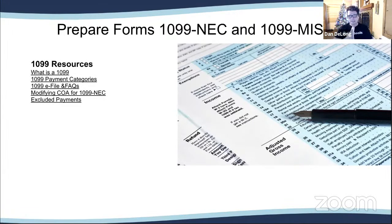I can't remember the statistics, but more people are receiving 1099s this year than last year and the year before that. So a lot of people are needing to receive this form. And on a personal note, I always hated the fact that it was tied to payroll, because it's technically not a payroll form. It is a tax form. So I've included a lot of general resources here. These are all links in the handout. So what is a 1099, and the things that we're going to be talking about: the 1099 payment categories and the e-file service, and the big takeaway, modifying your chart of accounts for the 1099 NEC form. And then there's always confusion revolving around excluded payments.